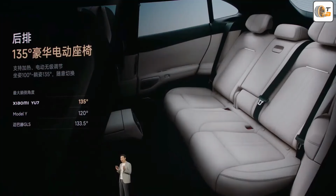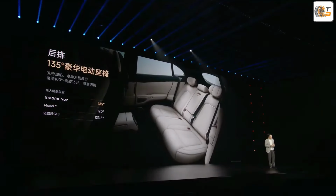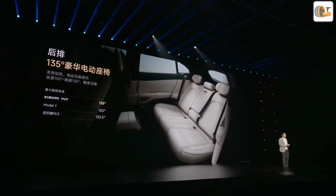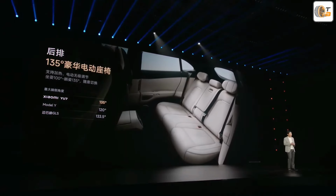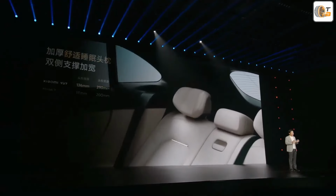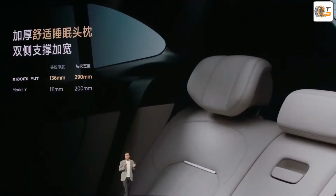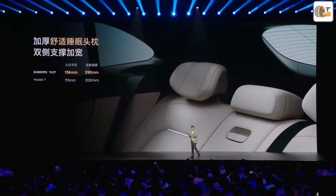And we spent a lot of effort to provide good rear seat comfort. The rear seat supports electric angle adjustment, with an electrically adjustable backrest that can recline up to 135 degrees. My colleague told me that it reclines even 1 more degree than a Maybach. So very comfortable. And despite this low-slung sporty stance, it still offers spacious and comfortable room inside.